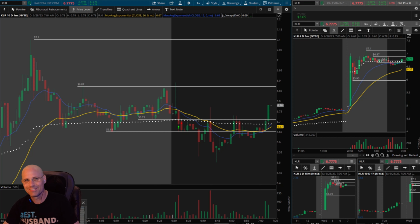I take that back. I don't remember now which one was the leading gapper. They were swapping places so much. But it made some nice moves. Got up above $7 here. We open up, we pull back.